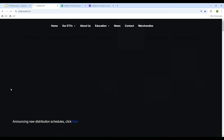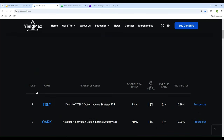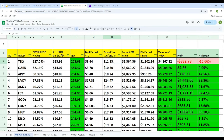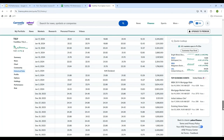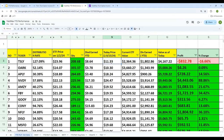The same way, if you go to YieldMax ETF over here, let's go look at the Tesla YieldMax ETF. Okay, this is the dividend that was paid on a monthly basis, right? So from January to October, if you add all these up, it will come out to $11.33, right? So what is the price of Tesla today? 10.15 over here. 10.15, 11.33, right? All right.